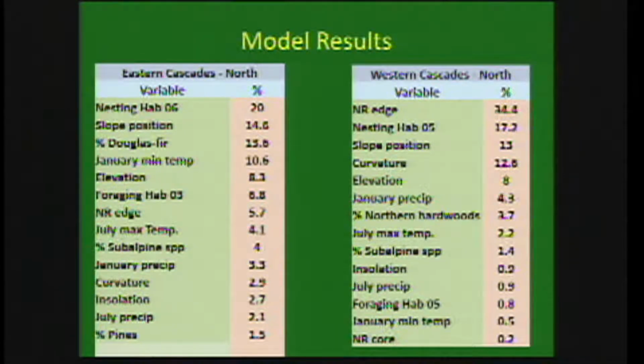But this shows you the model results, the relative degree of influence of variables for two areas that in the past have been modeled together, the Eastern Cascades North and the Western Cascades North. One thing that's really important about these areas is they're big landscapes without a lot of good spotted owl habitat. A lot of late successional habitat at the extreme north end of the range, even without barred owls, didn't support spotted owls. It's too cold, too high elevation, too this, too that. It's really about where their prey lives. So things like the amount of nesting habitat, the slope position of the habitat, and here's something interesting on the Eastern Cascades, the percentage of Douglas fir in species composition.